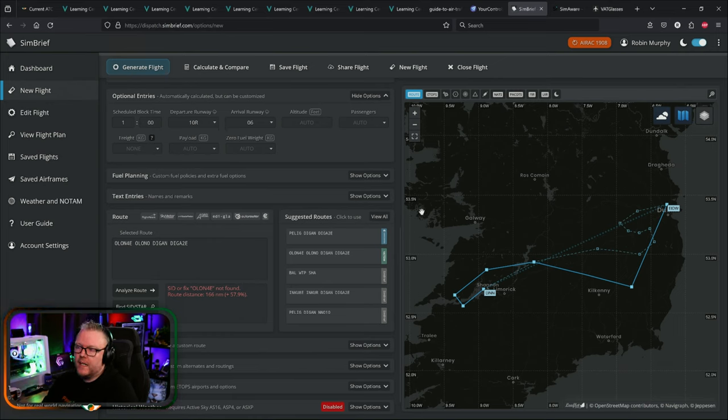When you're flying in Ireland on VATSIM, you'll hear it on the ATIS. If you're unable to depart from, say, runway 10 left, they ask you to tell the controller. So they'll say, okay, he doesn't have the scenery, we'll get him off this runway instead. Do you know what I mean?